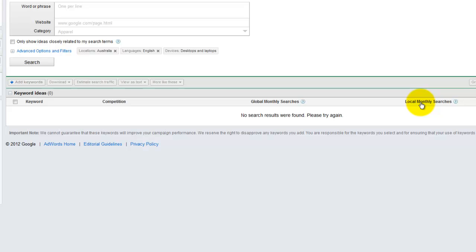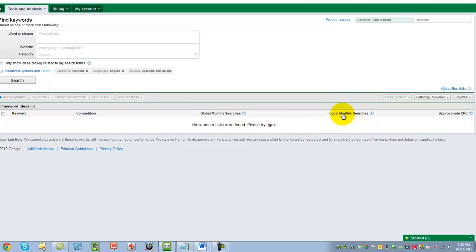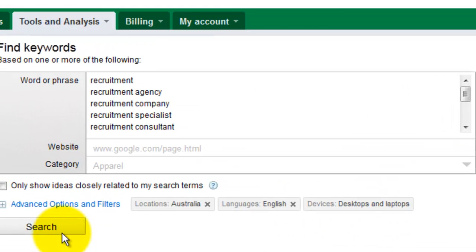Now, there is also a sweet spot. This can be between 300 to 5,000 if the term is so specific and exact that anyone using it would be a perfect match to do what it is you do, and they stand a good chance of converting. So now we'll grab our 5 to 10 search terms, all on separate lines, as individual words or pairs of words. And we hit search.